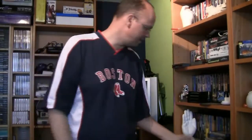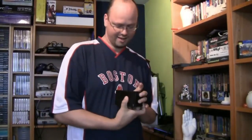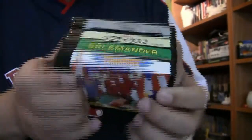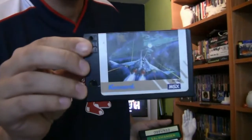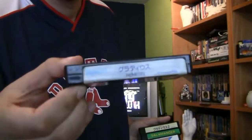And then I got this pièce de résistance, a cartridge for the MSX, and it's actually an entire range of MSX cartridges, and people familiar with the Japanese script can tell you what it is. This is actually Nemesis. There's a little residue of a sticker, but this is Nemesis 1 for the MSX, a Konami cartridge.